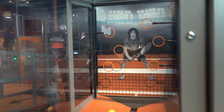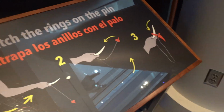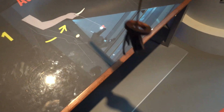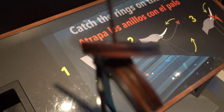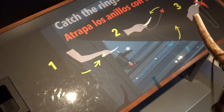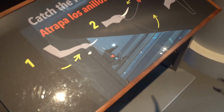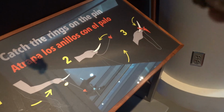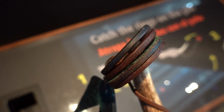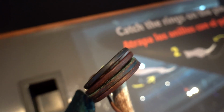That was awesome. Here's one where we are challenged to catch the rings in the pin. I believe this is the pin right here. Let's see if we can do it. It's like a fossil of some kind here. Those are the rings right here. Let's see if we can do it. Oh, close. Close again. We did it! We caught some rings in the pin. I am just batting 1,000 today.